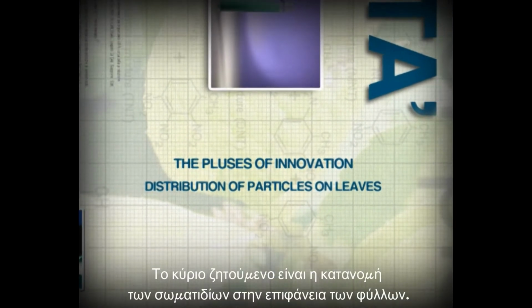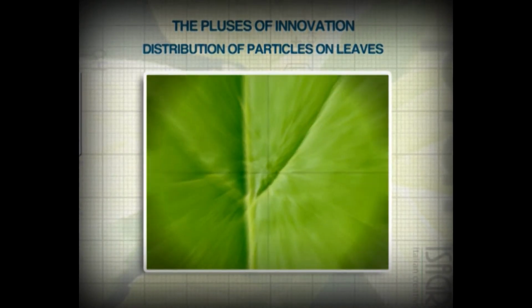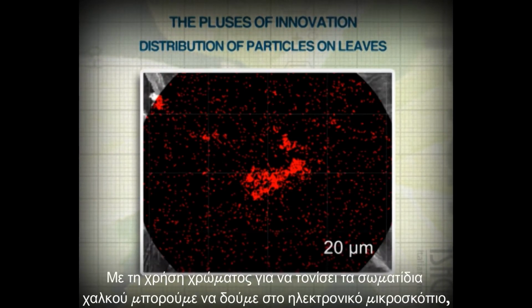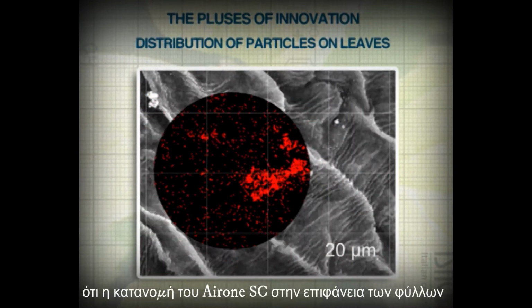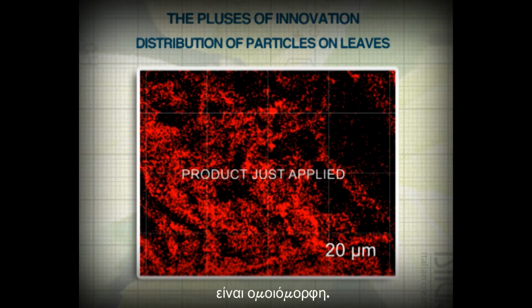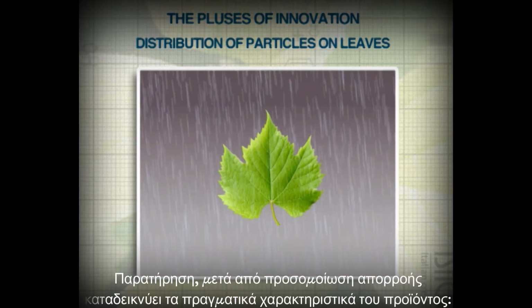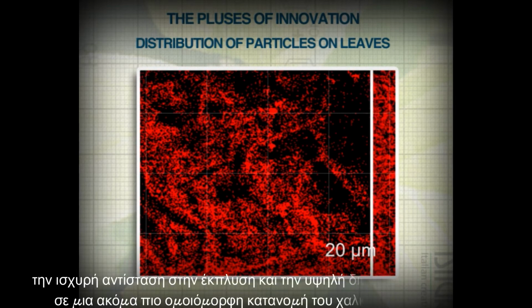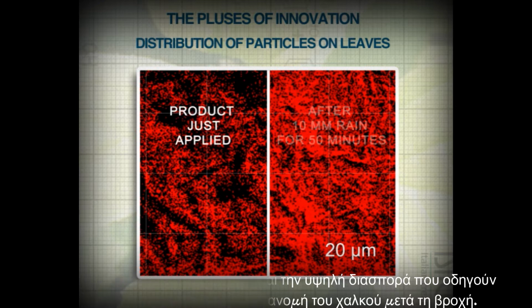The main subject is the distribution of the particles on the leaf surface. By using a stain to highlight the copper particles, we can see at the electronic microscope that the distribution of AIRONE SC on the leaf surface proves to be uniform. Observation after a simulated runoff points out the true characteristics of the product: the strong resistance to washout and high dispersibility that lead to an even more uniform distribution of copper after rain.